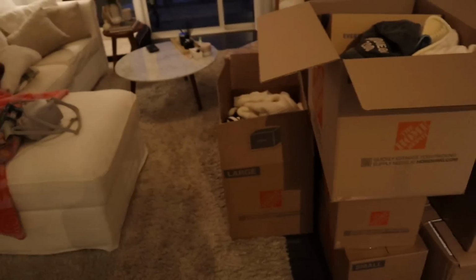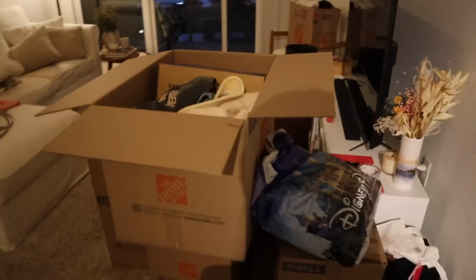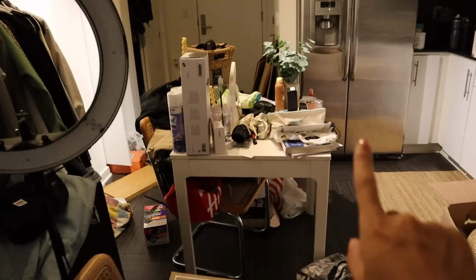It's 8:30. I think I made a lot of progress. Let me show you guys. Okay, everything here is pretty much ready to go. Got a few boxes. Not too bad. And then we're gonna throw out that table, still gotta clear everything that's on that.